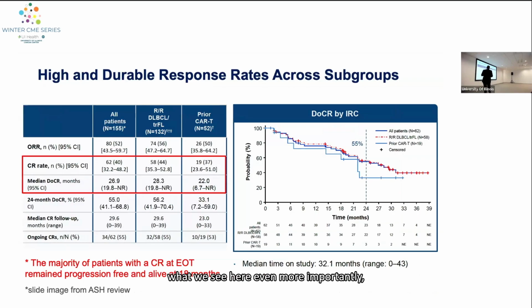Now, what we see here, even more importantly, right, is the benefit that was seen by glofitamab, this bispecific antibody, where we had CR rates, right? As you guys can see here, overall response rates in the 50s with CR rates in the 40s, okay? Not too far off from what we see with the CAR T products. And not only that, but what you see as well is that you have long durations of response for the patients that actually went into complete remission, okay? And as I mentioned regarding the longevity of response, the majority of patients who were in complete remission at the end of their treatment were actually still in remission at 18 months. Once again, really implying this definitive possible curative therapy, although more follow-up data is required to confirm this, okay?